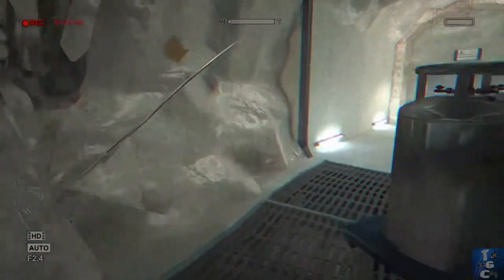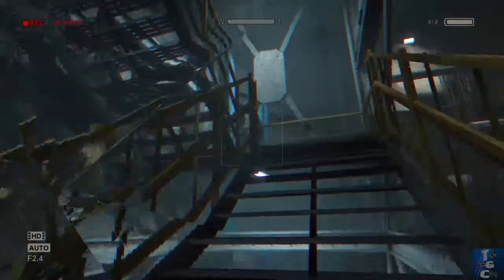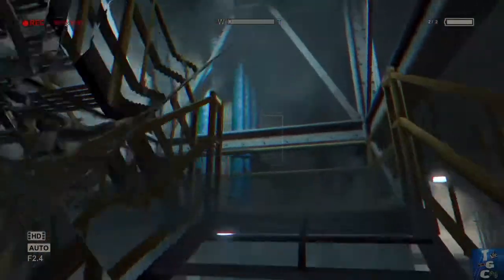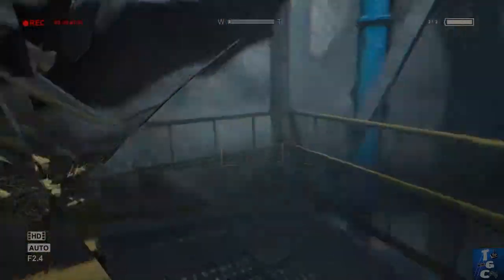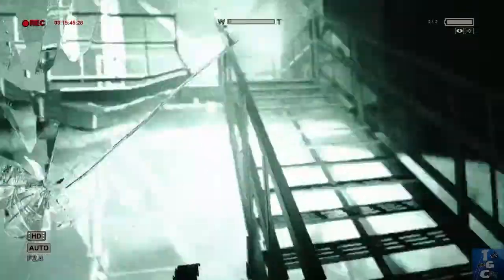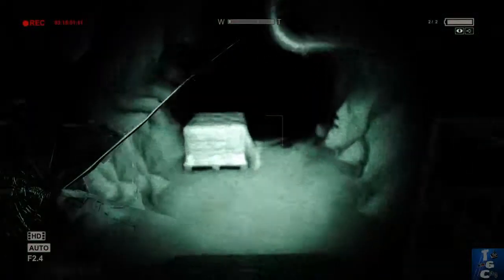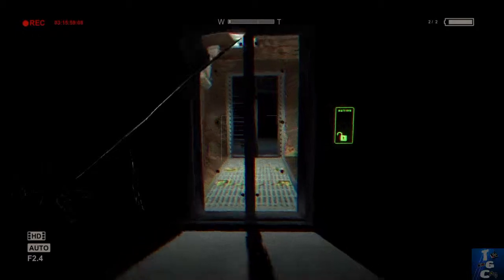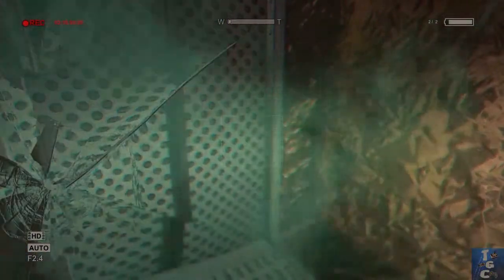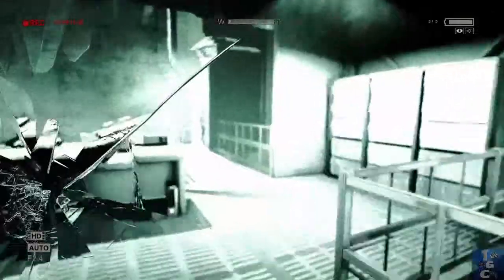Stairs. Going around in circles. Come on, where's the top? Come on. This time I don't have to worry about saving my flashlight that much.